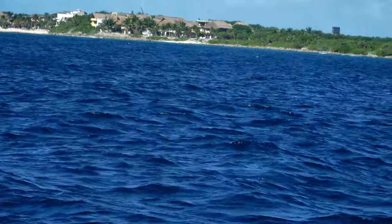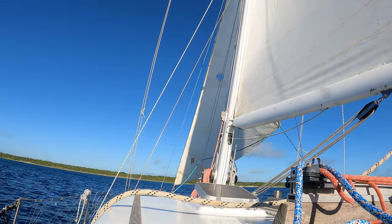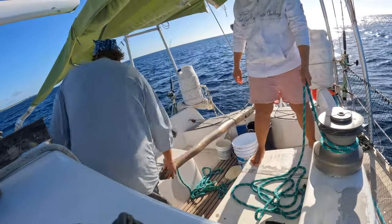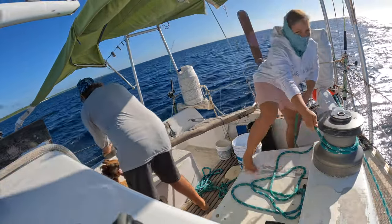We make our way towards the shoreline until it becomes shallow enough for fishing purposes, and then time to tack back. The tiller goes to the starboard side for a starboard tack, and I sheet in the jib this time.